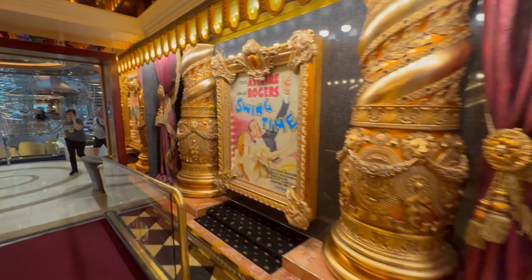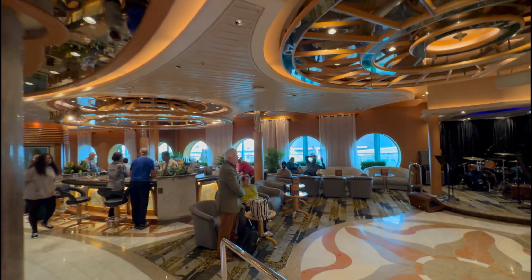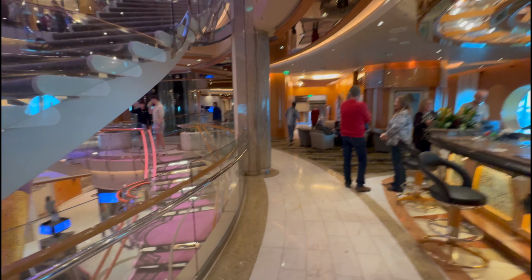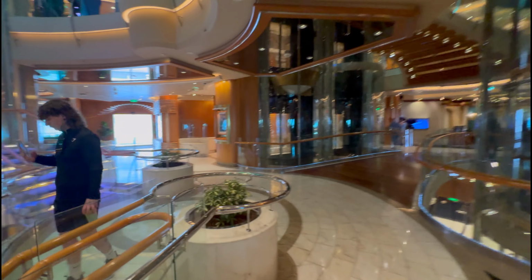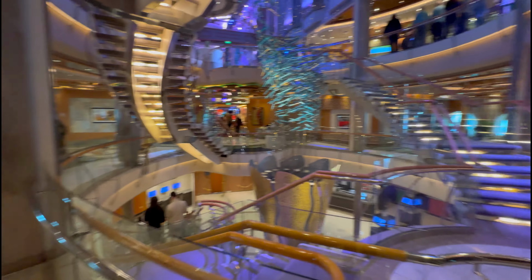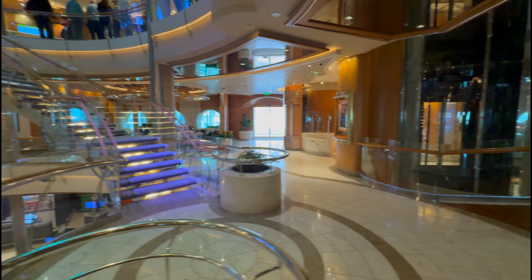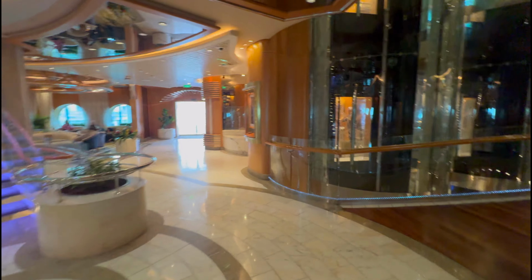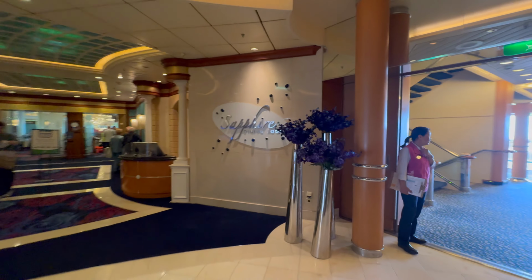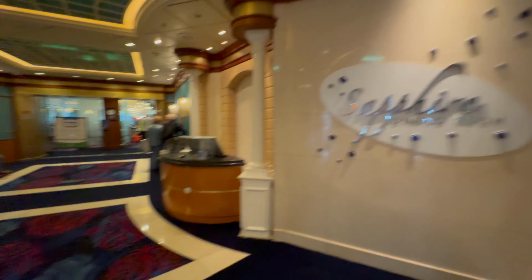Very cool. I think this is Boleros. I hear Latin music, so it must be Boleros. I like the Boleros on the other ships that have more room. It's more enclosed, actually, like on Quantum class ships. Not spread out, but you feel like you're in a club. I'm looking for D20. It's supposed to be somewhere near Sapphire Dining Room.